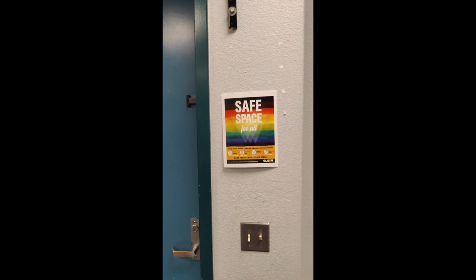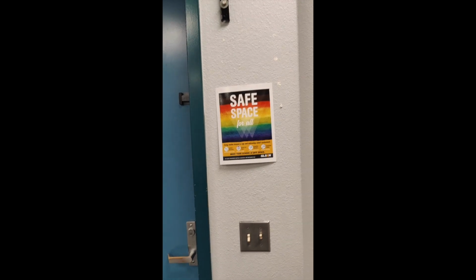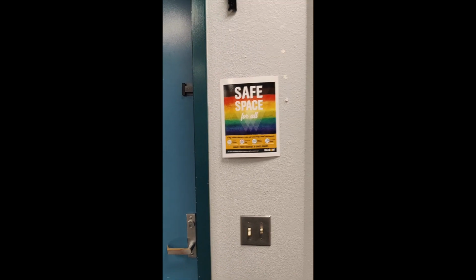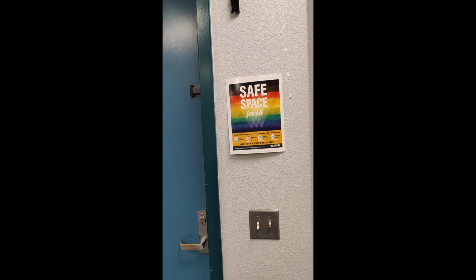Right at the doorway, all of our classrooms have this safe space for all sign just to promote inclusivity and let them know that this environment is for all of us and we should all feel included and feel comfortable expressing our opinions and working together.